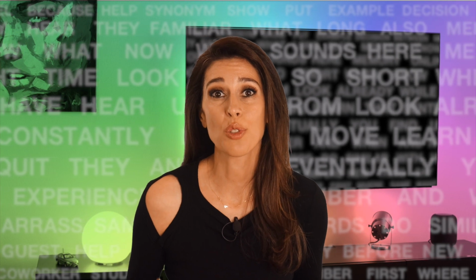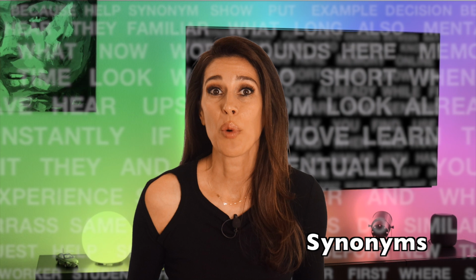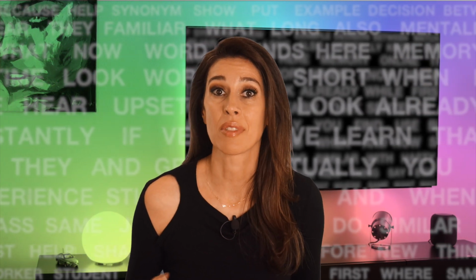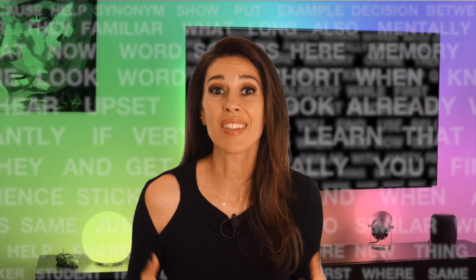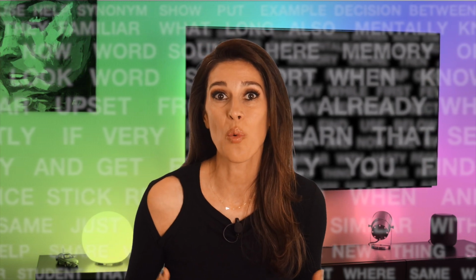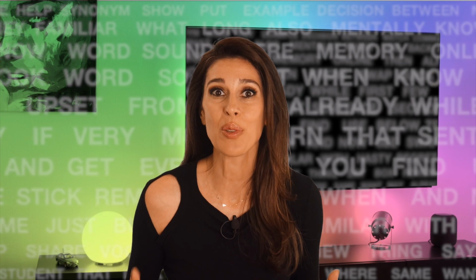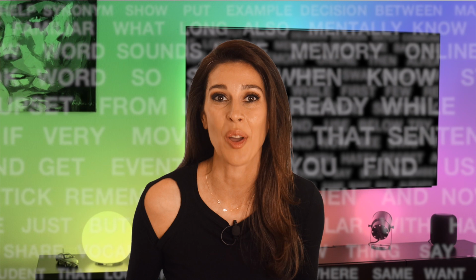The first thing to do when you learn a new word is to look up its synonyms. When you look up a word online, Google also shows you the synonyms of that word. Look at where it says similar and find a synonym that you already know. Then mentally put the new word in the same box with the other word. Now, use the new word in a sentence while swapping it with the word you already know.